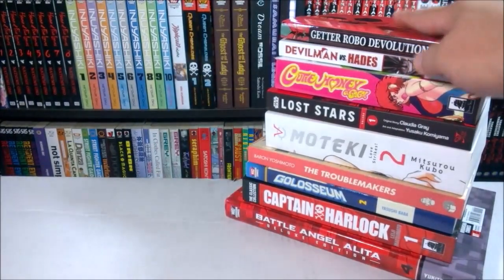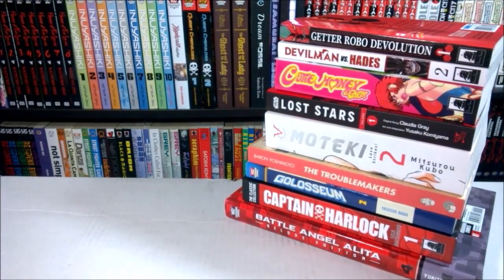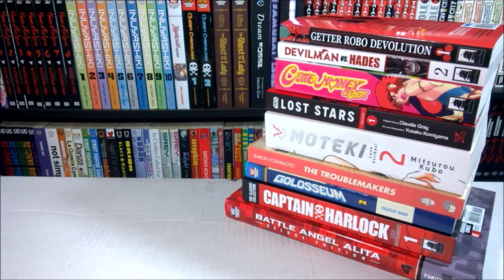But by the last chapter, of course, you go back to the beginning where the first chapter ended, and all the action starts, and robots fighting giant monsters, and you know how Getter Robo is. That was basically all the manga in English that I picked up for July and August.